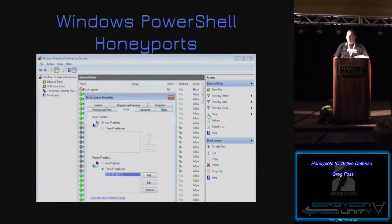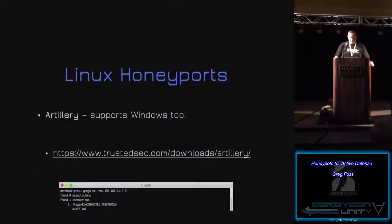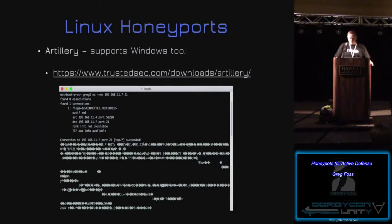Here you'll start to generate a list of these hosts. You can also choose not to block them and just start generating a list. You can use this list later to correlate back in time to see what else these people have been up to. Why are they poking around at these systems? Stuff like that.